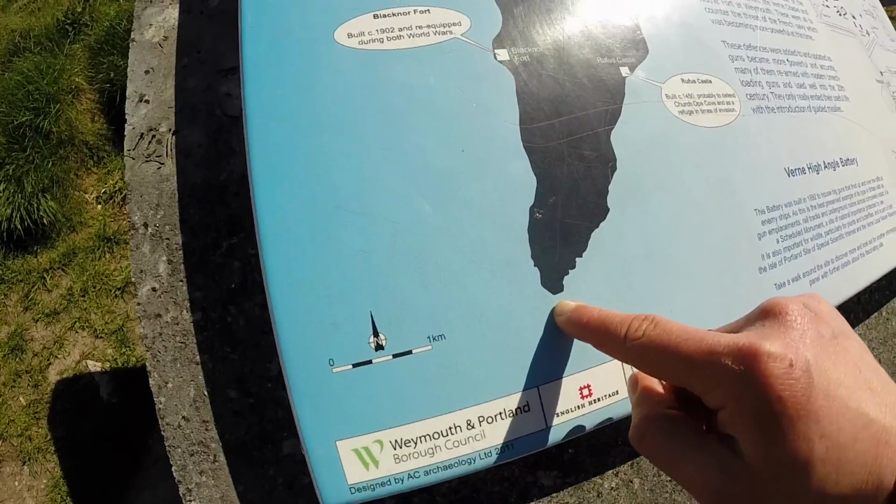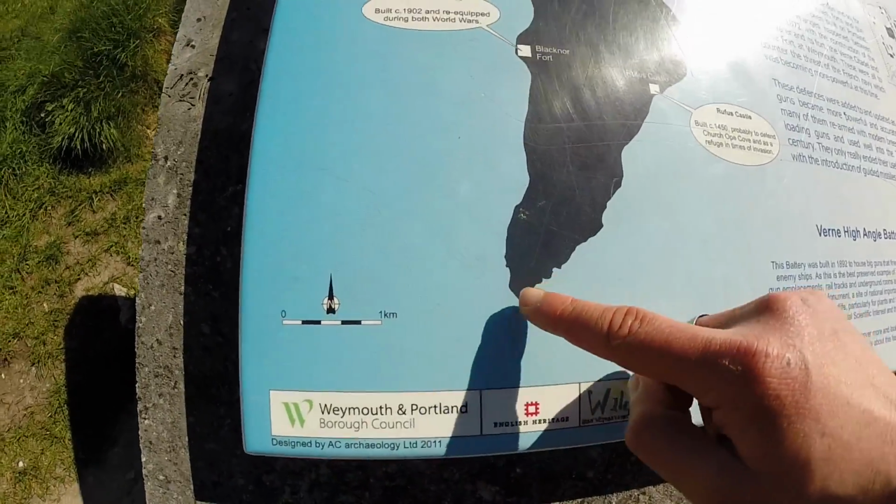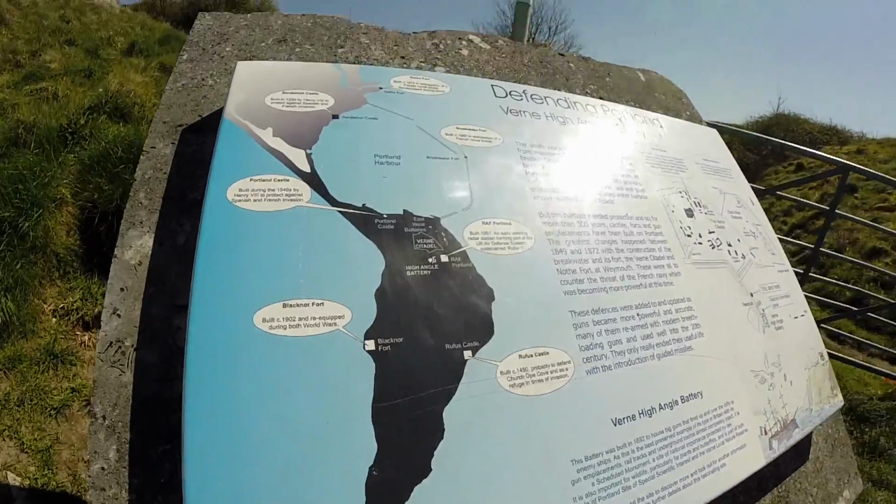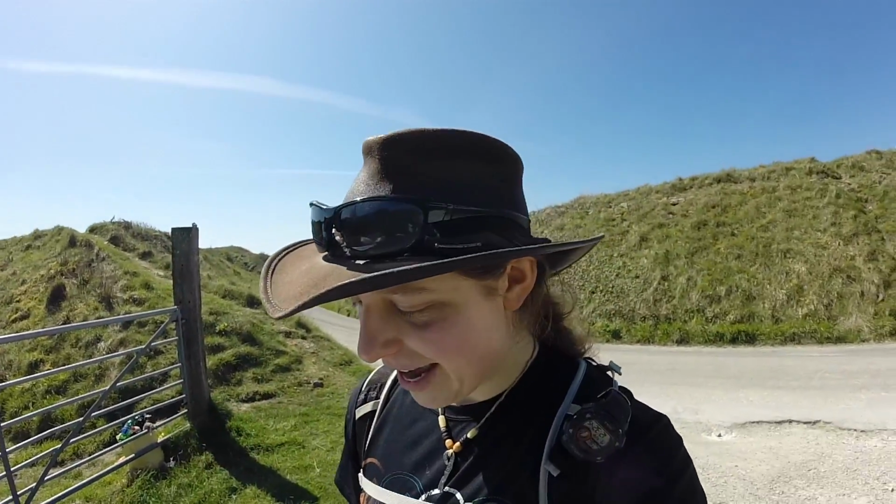Lots of shimmying today. And this is Portland Bill, the most southerly point in Dorset, and we're going to be able to check out the lighthouses there. You've got 3 lighthouses at Portland Bill, one of which, I think it's just the one, is in use, and there's the very iconic view of the red and white lighthouse right on the edge.